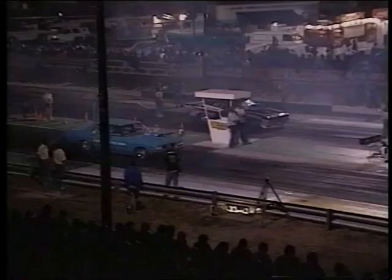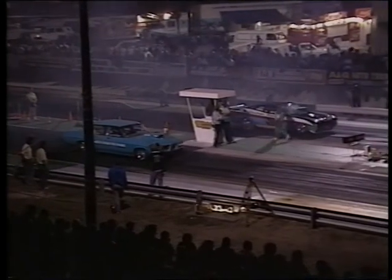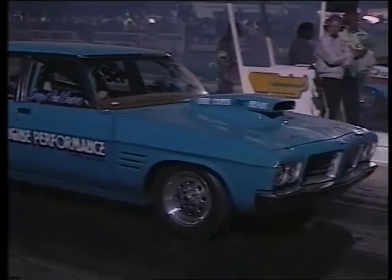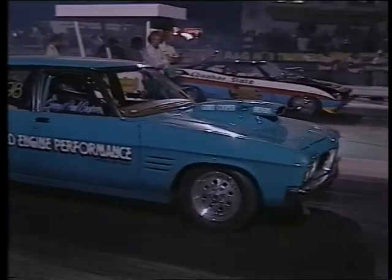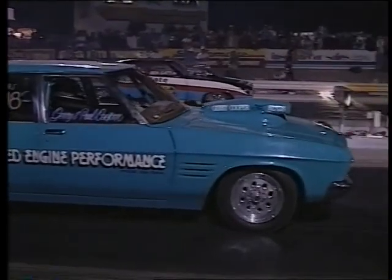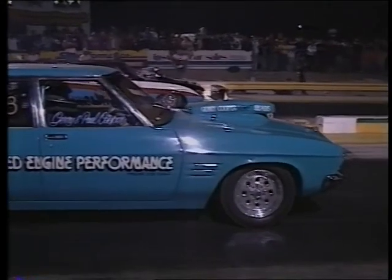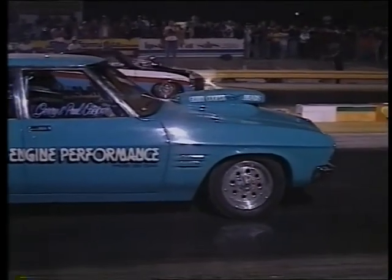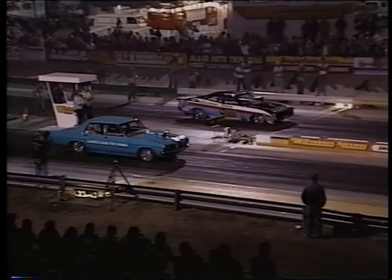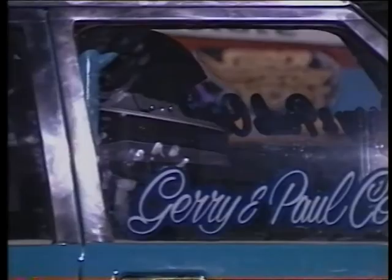1.93 seconds. 1.93 seconds going to Jerry Cooper in the A-modified sedan Statesman. This car's only got one single 4-barrel carburetor on top of it. It's got a flat tappet camshaft, hasn't got a chassis in it. It's a modified sedan. Benny Gatt, full chassis, fuel injected, supercharged, awesome horsepower, but a big handicap to overcome. The head start going to the Queensland-based car of Jerry Cooper from Brisbane.